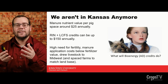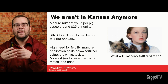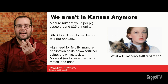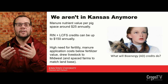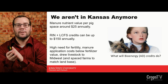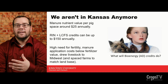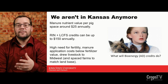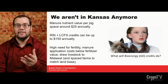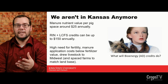Traditionally, and by traditionally I mean 3 years ago, when we think about normal fertilizer prices that hadn't escalated, the nutrient value in pig manure per pig space was around $25. This last year, that might have escalated into the neighborhood of 60, 70, maybe even $80, depending on when you booked fertilizer prices. If we compare that to some of the ways that we can monetize these carbon emissions and credit from not having these carbon emissions, the two main programs that I tend to think about are RINs, it's a federal EPA program, and then LCFS, which is low carbon fuel standard programs.